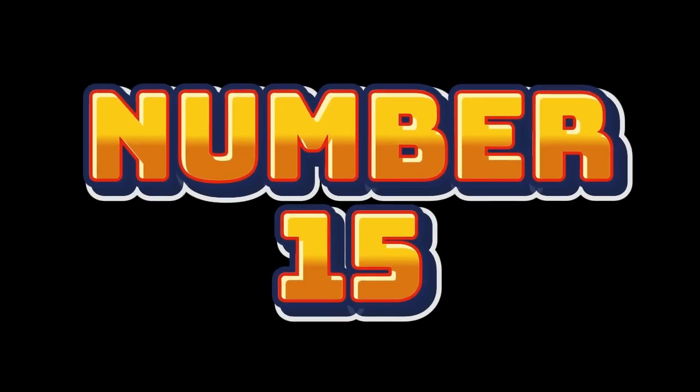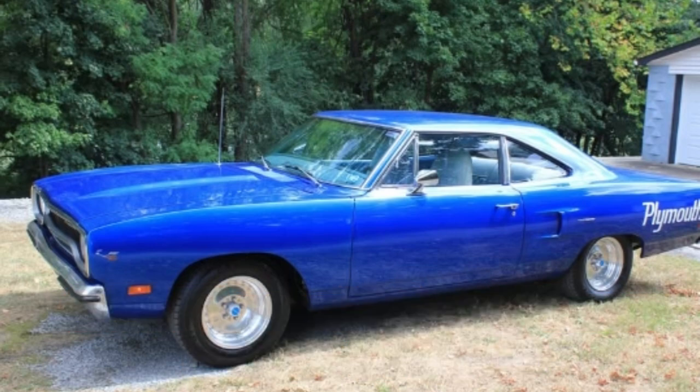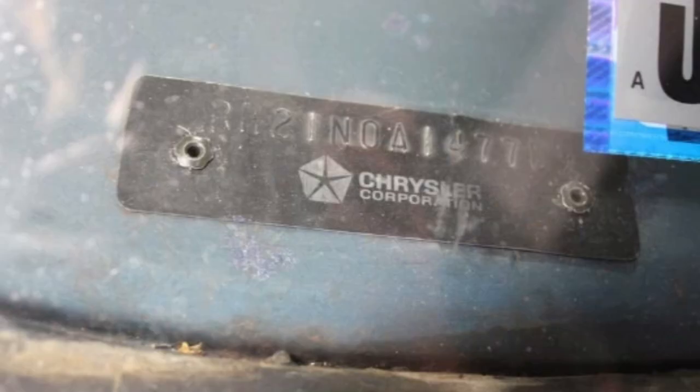Number 15, this 1970 Plymouth Roadrunner, priced at $65,000, is a striking muscle car that combines originality with modern performance upgrades. Located in Beaver Falls, Pennsylvania, just outside of Pittsburgh, this Roadrunner originally came with a 383 cubic inch high-performance V8, which is included in the sale.